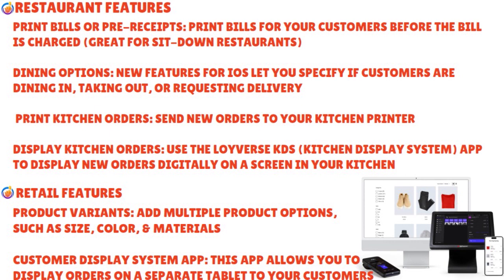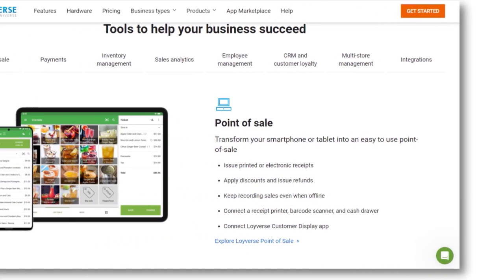So product variants, you can add multiple product options such as size, color, and materials. For a customer display system app, this app allows you to display orders on a separate tablet to your customers. And this allows customers to view pricing information and rewards points as you ring them up. And this app works online and lets customers enter their email addresses to receive an e-receipt. So that's really cool. What about Loyverse integrations and add-ons?